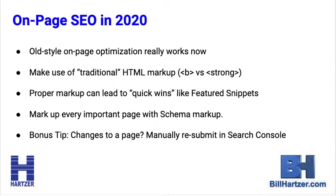On-page SEO in 2020. On-page means actually the page itself. Let's take one web page of a website. We need to focus on old style on-page optimization, because old style on-page optimization actually works to get better rankings. It may be that you have the content, but a little bit of tweaking is needed of the traditional HTML markup so that search engines can understand your particular page a little bit better.